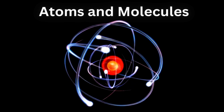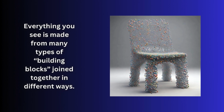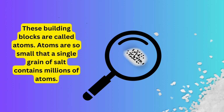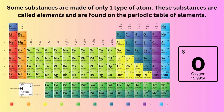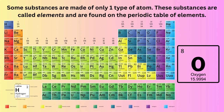Atoms and molecules. Everything you see is made from many types of building blocks joined together in different ways. These building blocks are called atoms. Atoms are so small that a single grain of salt contains millions of atoms. Some substances are made of only one type of atom. These substances are called elements and are found on the periodic table of elements.